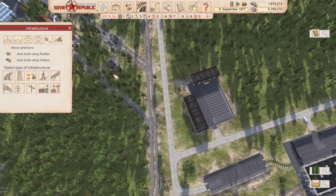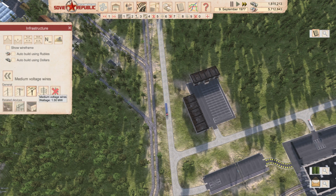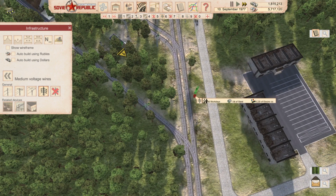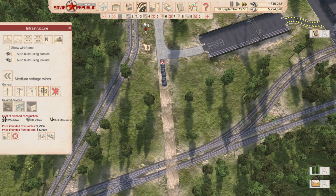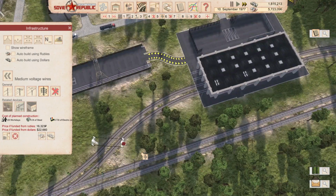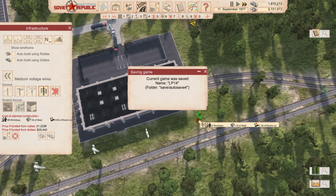Now let's hook that power up from over here. This is just going to be a medium voltage line. Maybe, yeah, I'll just go with the big full amounts. So we'll do straight line like that. We'll run it over here. We will cross it like that. We will cross it like this. And we'll run that over here. This should probably be high voltage, to be honest.